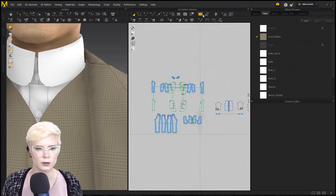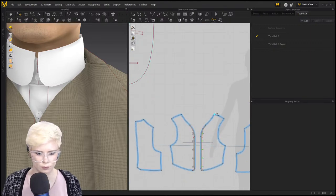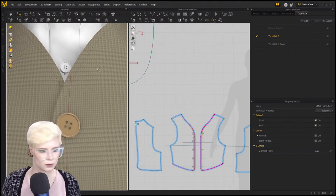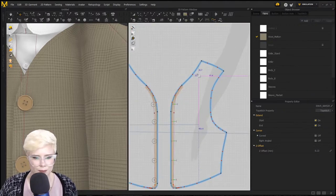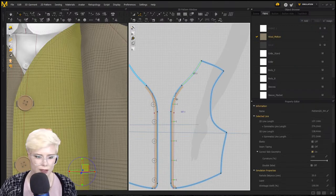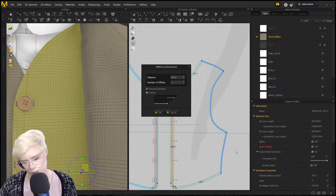Ooh, you know what we haven't put on here? We haven't put on the... Just for fun, we'll also apply... There's no understitch on this one. It is just... Got this. Actually, we're going to make it cheaper. It doesn't even have a real... It's not even lined. We're going to say this isn't even lined. It's just got a facing. Offset is internal line.